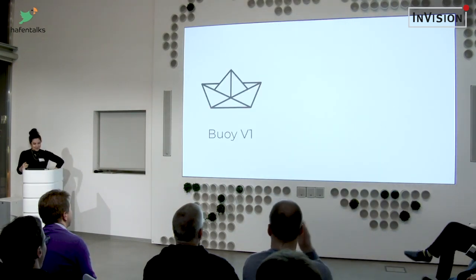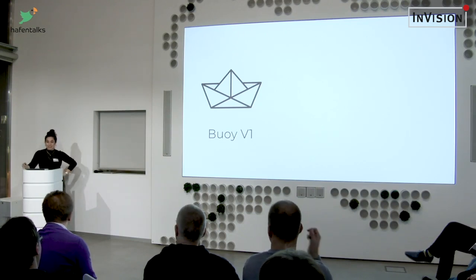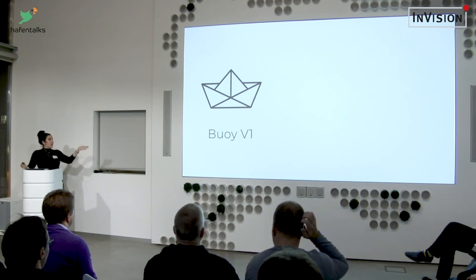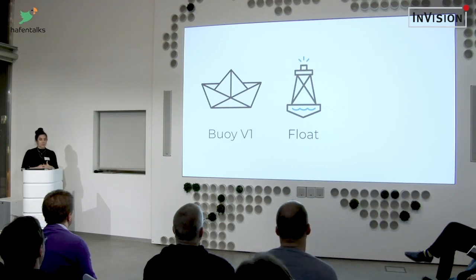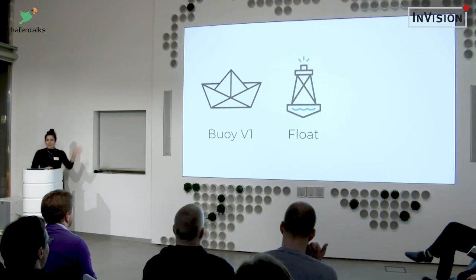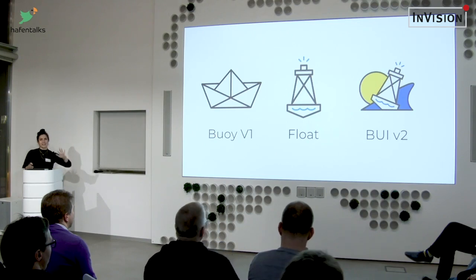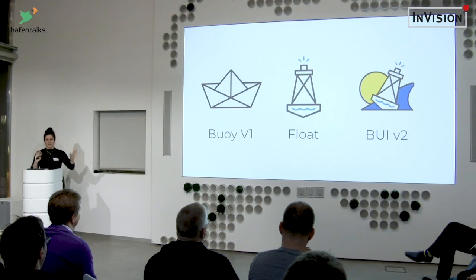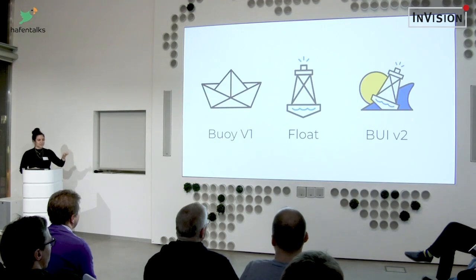And this is what happened. When I was at Digitalocean, there were a few different design systems floating around at different stages of completion. So first, when I joined, there was a Buoy version 1, and that was the logo there. And then as I was joining, they were starting to build a design system called Float to live with Buoy v1. And then by the time I left, we decided to build a new design system called Buoy also, but BUI, because it could stand for Better UI System. But then we didn't realize it was the same name as the other one, and it was very confusing. So pro tip, don't name things the same, even if they're different.